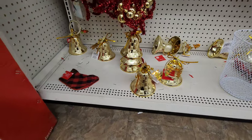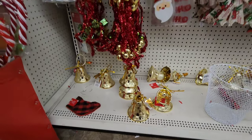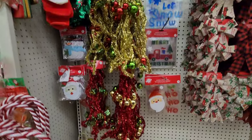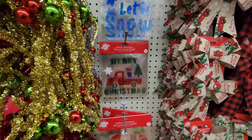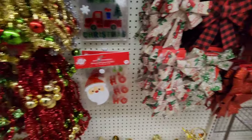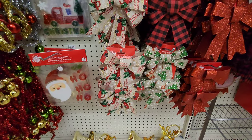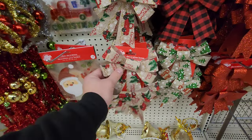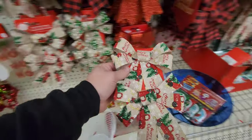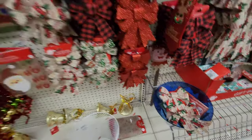Fancy. So they have bells that you hang around the doors. They have garland as well. There are those window gel clings I was telling you about. Merry Christmas. Ho, ho, ho. Look at these bows. I like those. I don't know where I'm going to put these, but you were going to go ahead and get a pack of those. Those are awesome.